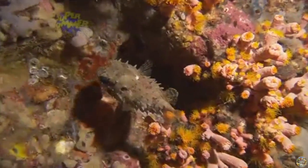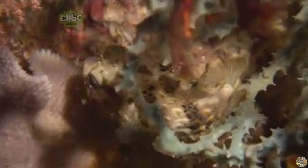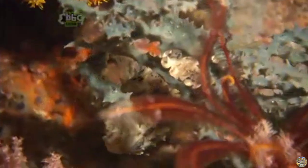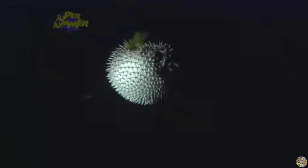I'm a little pufferfish just minding my own business. I look so sweet and innocent, don't I? Now, leave me alone. I mean it. Really, go away, because you won't like me when I'm angry. Seriously, you really won't like me when I'm angry. Rawr! Oh, see what you've made me do. I warned you, didn't I? I am now a big spiky ball in a bad mood.